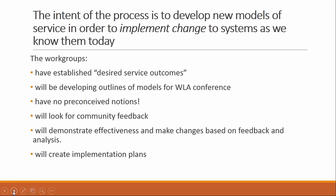So the intent of the process is to develop new models of service. The first thing we did was establish our desired service outcomes, and what we were told to do was pretend we don't know anything about how libraries work today, and what would be the best kind of service we could offer patrons and libraries and communities for these areas. And that's how we developed our desired service outcomes.